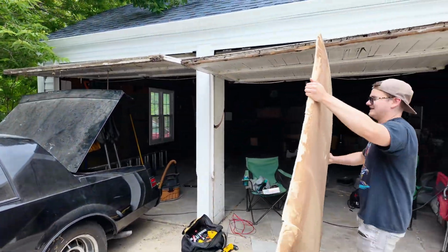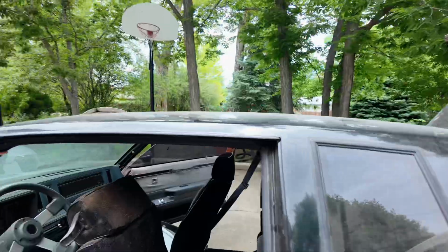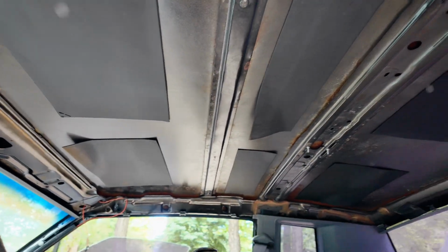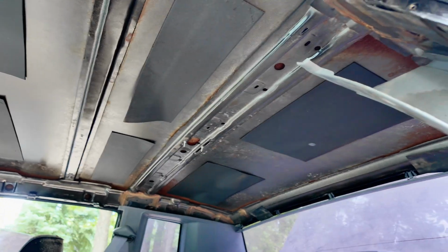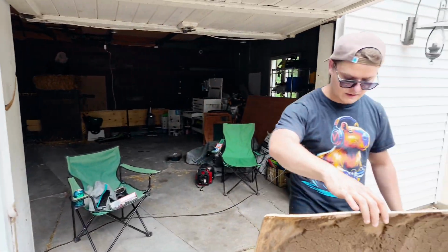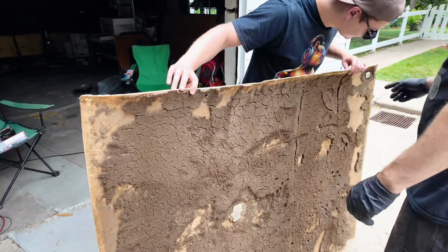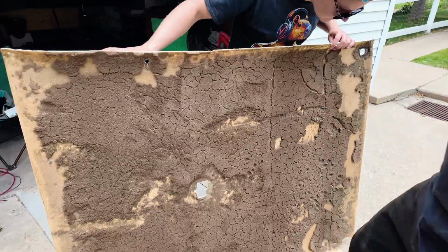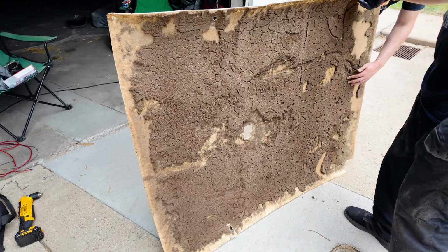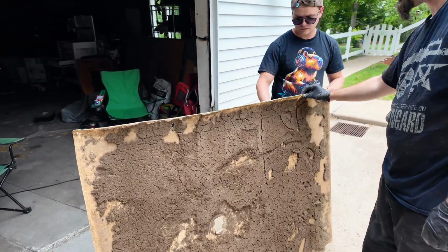Alright, let's take a look at it. See if we can salvage it, because a new one is $300 to $400. Doesn't look very bad in there. So it's got some severe cracks here. That was on the passenger side, right? That was the one that I was pointing out to you. Yes. And we got a big missing chunk down the driver's side. And we got a big crack over here. So if we're going to salvage this at all, look at this. And then we've got to put fabric on that.